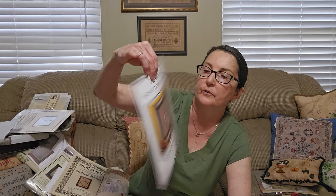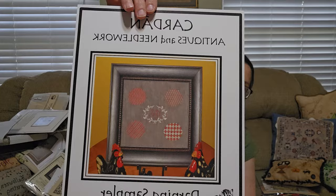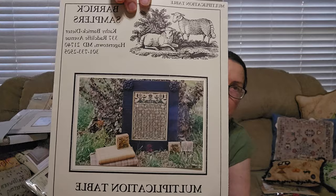And then, of course, this is Cardon, the Darning Sampler, and I've always wanted to do the Darning Sampler, and this is a small sampler. Okay, beautiful, right? Barrick Samplers, this is the multiplication table. I don't know if I'm going to do this one. I've seen it done. But it's quite beautiful. Might go on my list, I know there's some people looking for it.